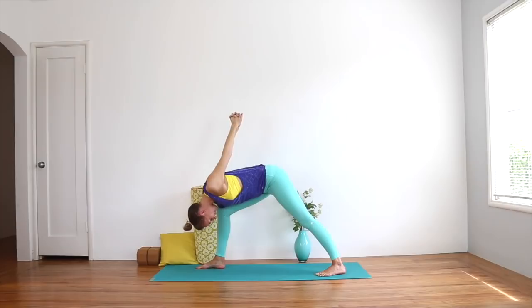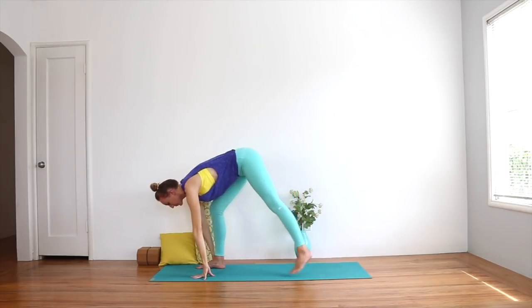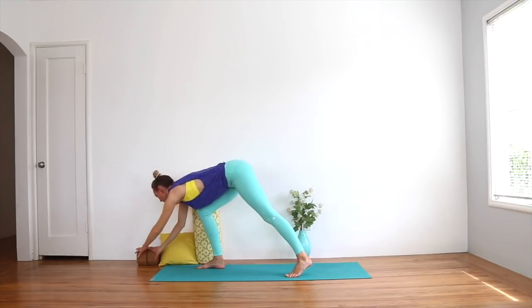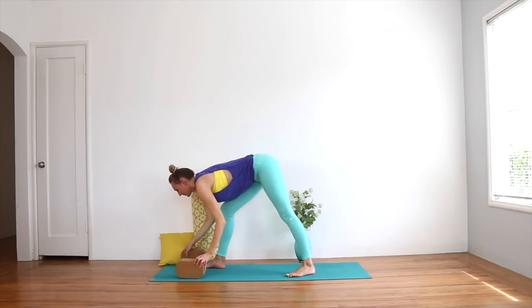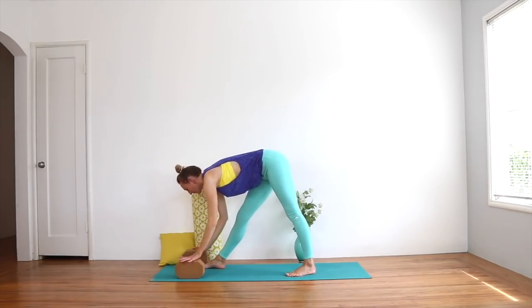And draw the shoulder blades up and back, away from your yoga mat. Last breath. Exhale, hands frame the foot. You can adjust that back left foot if you need to. We're just coming into a hamstring stretch, so our pyramid pose. I like to use blocks on either side of my right foot. So you're just gently straightening the right knee for a hamstring stretch.